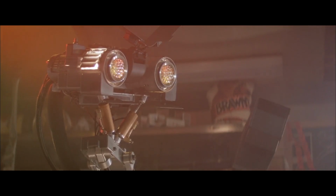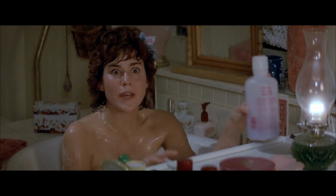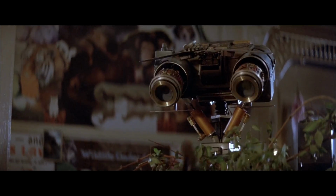They built 5 different heads for Johnny Five. One head, which had flashbulb eyes, was used for the scene where Stephanie thinks Johnny is an alien. Another had eyes that popped out for the part where Johnny sees Stephanie naked and chases a grasshopper.